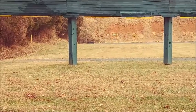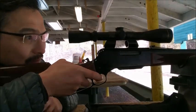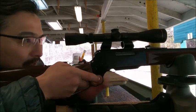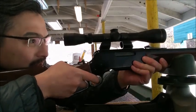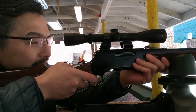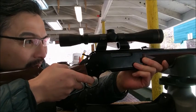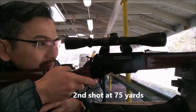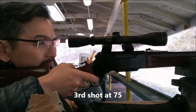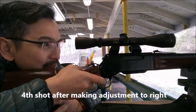Okay, now let's take it out to 75 and see how she does. Okay, here's the first shot at 75 yards. That's how she does. This is the left low target. It's a little windy, see the target shaking. There's no reason to, you know, for me, a little 4-power scope on it. Okay, I can't make an adjustment. This shot was pretty good, so I'm gonna go for the second shot.